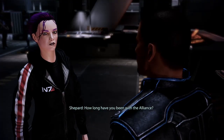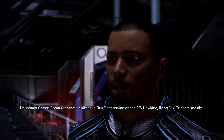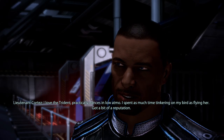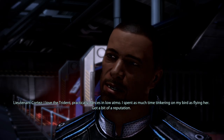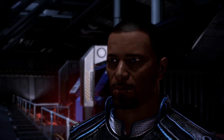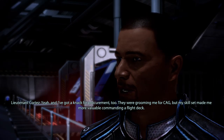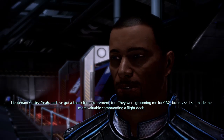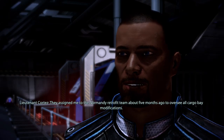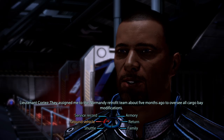How long have you been with the Alliance? About 10 years. I enlisted in First Fleet serving on the SSV Hawking, flying F-61 Tridents mostly. I love the Trident, and practically dances in low atmo. I spent as much time tinkering on my bird as flying her. Got a bit of a reputation. So you can fly fighters and fix them? Yeah, and I got a knack for procurement too. They were grooming me for CAG, but my skill set made me more valuable commanding a flight deck. They assigned me to the Normandy retrofit team about 5 months ago to oversee all cargo bay modifications.